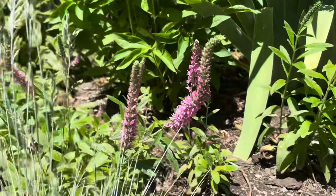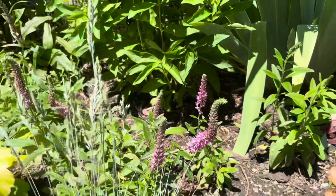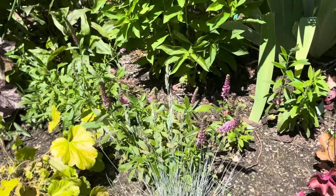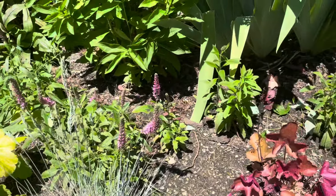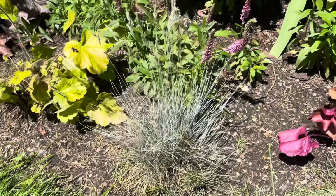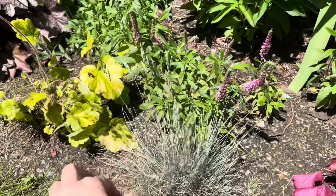Veronica Speedwell. And when these are in bloom, the pollinators love it. I bought a white one to go throughout, but I don't see any of the white icicles. I think it was called White Icicle. Here I got a Boulder Blue Fescue Grass with a bunch of seed heads.